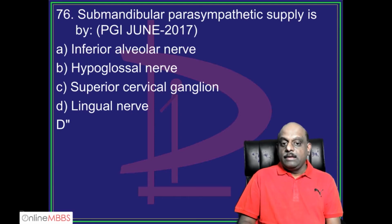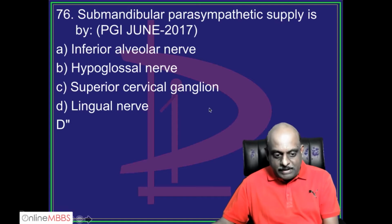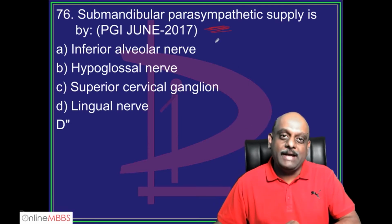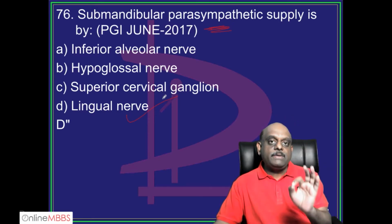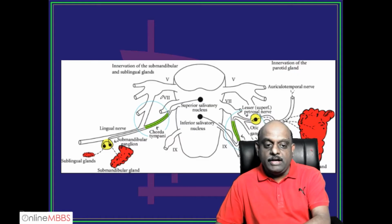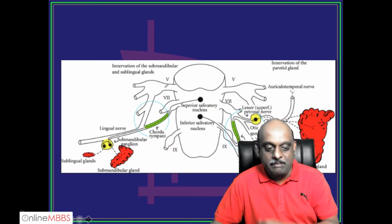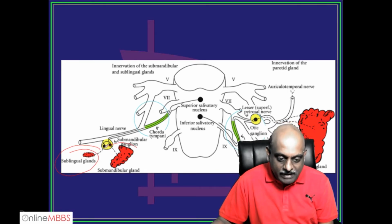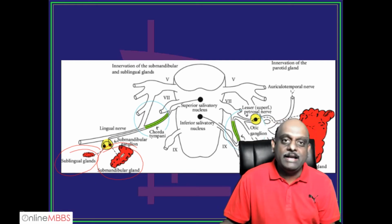Now, Doc, the submandibular salivary gland, parasympathetic supply. How do you get the parasympathetic supply? It is the lingual nerve which provides the parasympathetic innervation to the submandibular salivary gland is what you have to basically remember. So where are the sublingual glands, submandibular gland? Here you are having sublingual and submandibular gland.